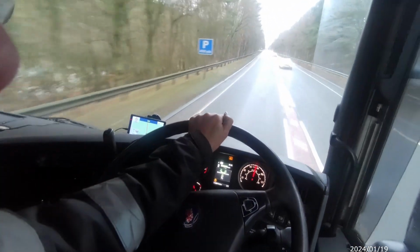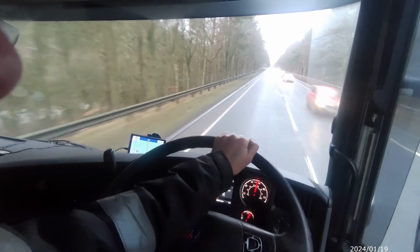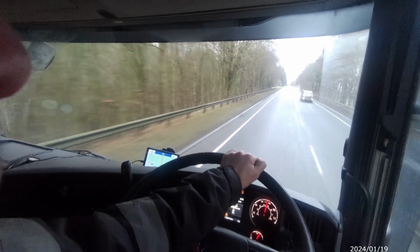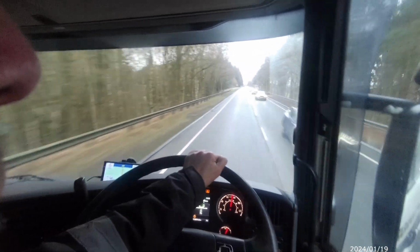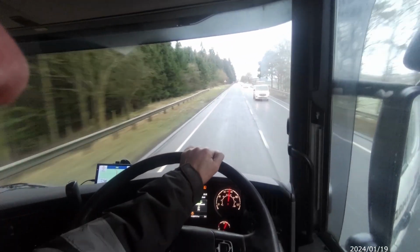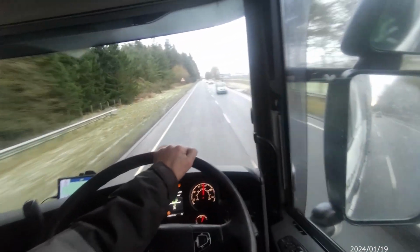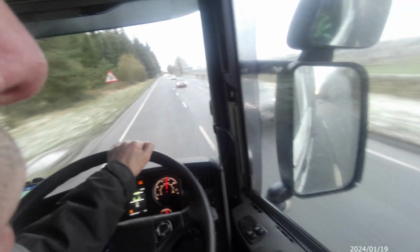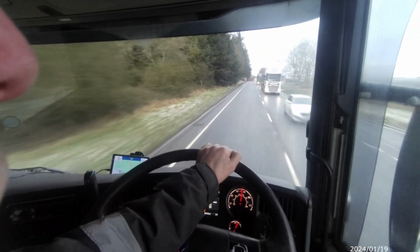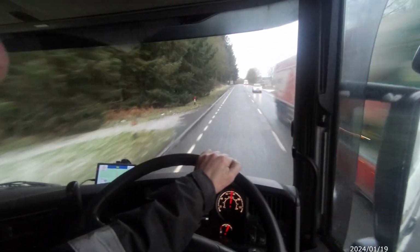Obviously it's a 50 limit on here, and at the moment I think it's a 10-mile section where it's got average speed cameras, so we have to be careful. Some people don't give a monkeys and go barreling on, but hey, at the end of the day, it's your licence.